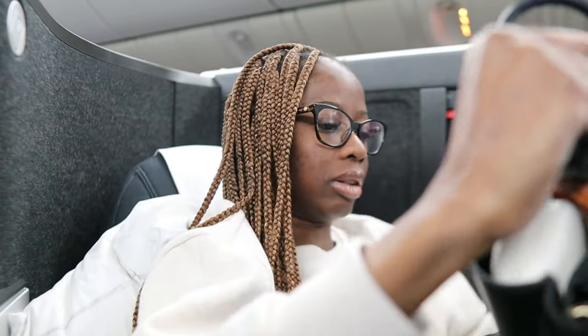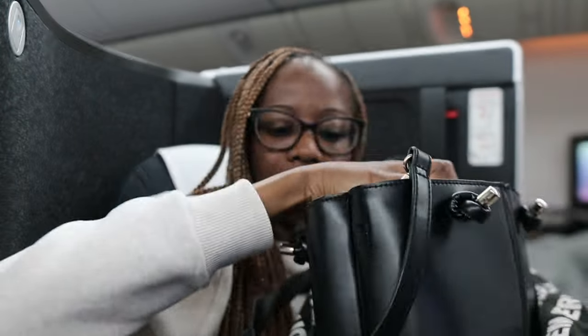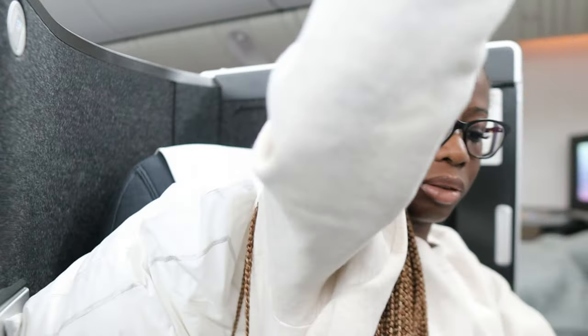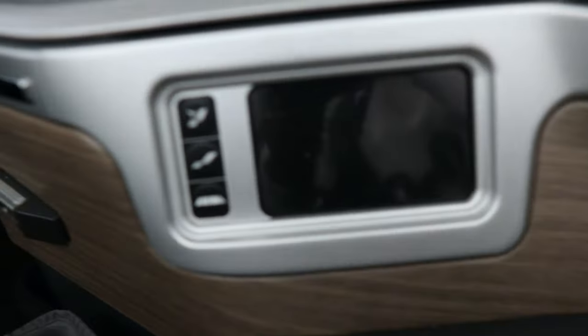As you just heard, we are coming to the end of the journey, and I'm preparing myself for landing. We were told we had to have our seats upright, the doors had to be open, all of our belongings had to be stowed away. I didn't even show you the amount of room that I had underneath my feet. There's a lot of room there. There's also an armrest to keep you comfortable, and making sure my seatbelt is buckled properly.